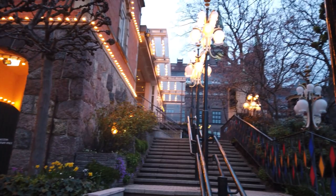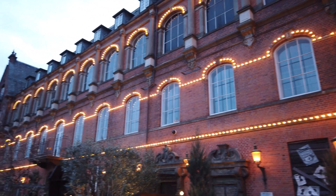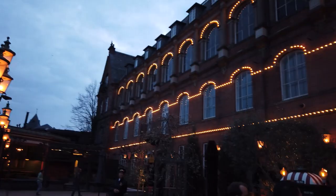Okay, we've made it. Look how old this building is. I can't see a single bulb that isn't working, which is very impressive. So inside here is a scare maze, and that's all I know. Claire, I wouldn't have even known it was here. Claire's very excited for this.